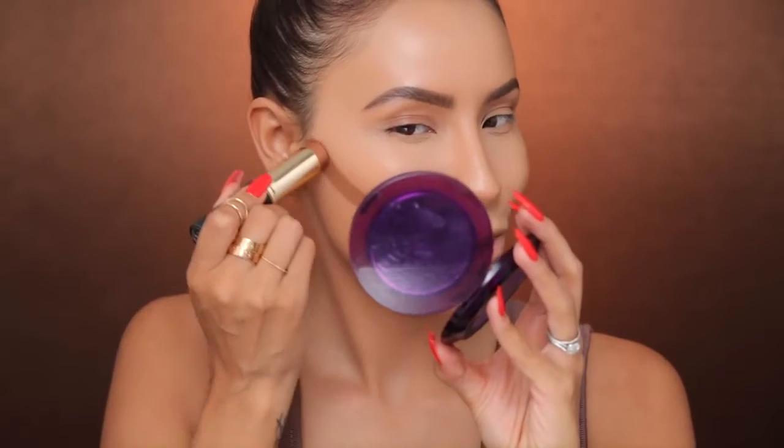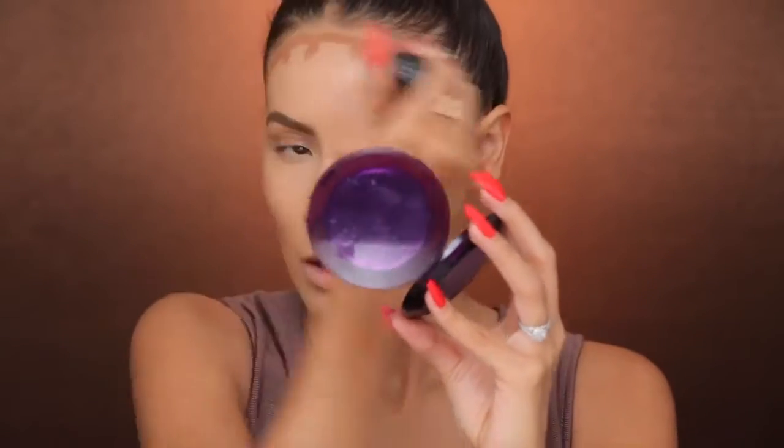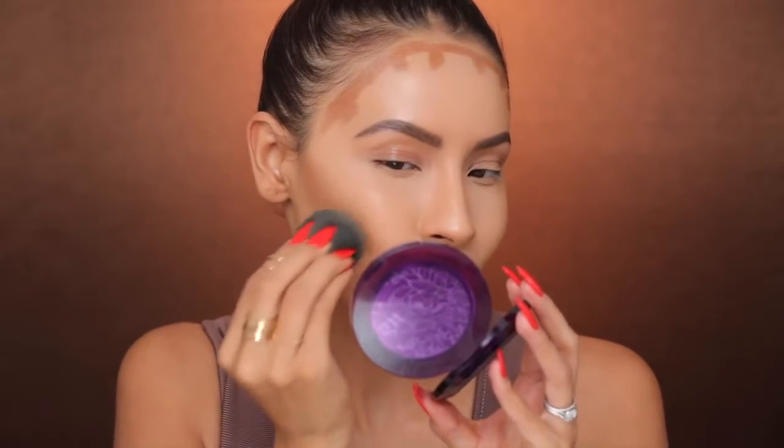Now I'm gonna go into my Bobbi Brown foundation stick, and this is in the shade Almond. I'm gonna use this to contour and warm up my face. This video is very much focusing on the skin, so there's gonna be a lot of time spent on the skin today. So I'm just gonna go ahead and blend that out with my beauty blender, because I wanna be bronzed.